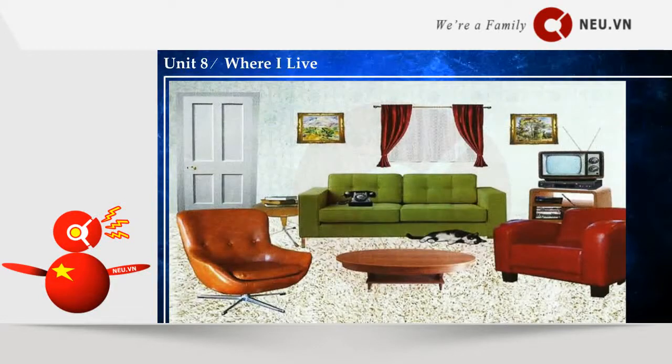Tape script 8.8. Which room is it? There's a cat on the sofa. And there's a phone on a small table next to the sofa. There's a CD player with some CDs under it. Not a lot of CDs. There isn't a TV, and there aren't any pictures or photographs on the walls. There's one lamp. It's next to the table with the phone. There are two tables and two armchairs. There are some books under one of the tables.